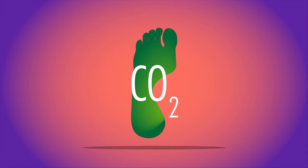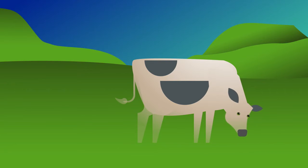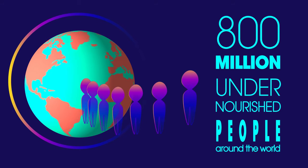Biofuels are said to be carbon neutral. The amount of carbon dioxide released when they are burnt is the same amount of carbon dioxide used to make the fuel in the first place. However, some people argue that biofuels are using valuable land that could otherwise be used to provide food for the 800 million undernourished people around the world.